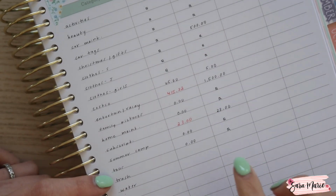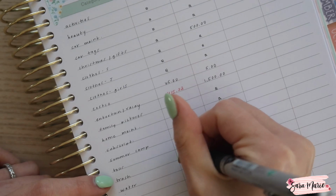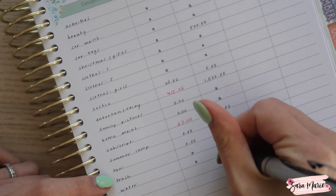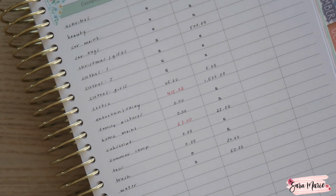That's one of those things where, if we have tolls come through, then I will add $20. So just keep that in mind. And then for trash and for water, we both have 0. And we're gonna add in $20 for trash and $50 for water, because those are 2 of our utilities that will definitely come out, and we will need the money for those as that comes through.